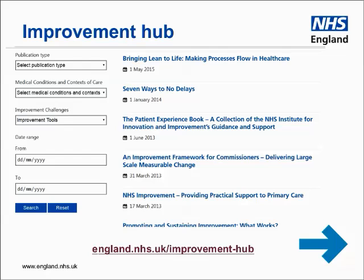So if there are any resources you think exist that aren't currently on the hub and should be, please do get in touch with myself or anyone in the Sustainable Improvement Team, and we will see what we can do to get it on there to make it available. As I say, this hub is available to anyone and everyone within England or external to NHS England.